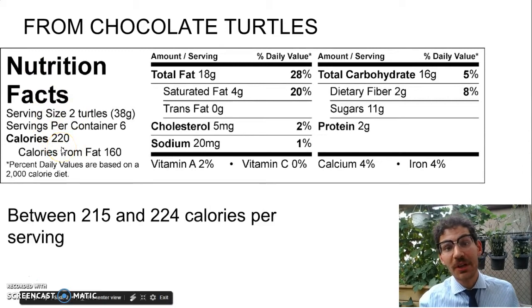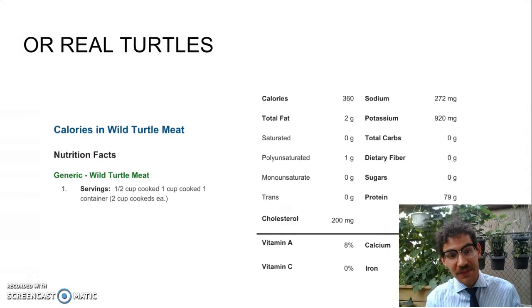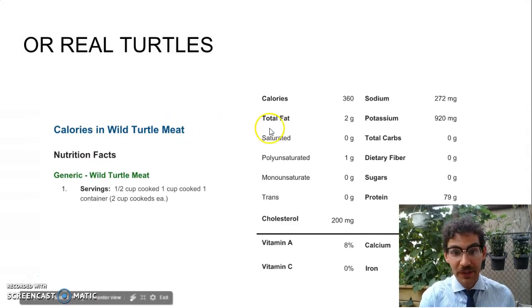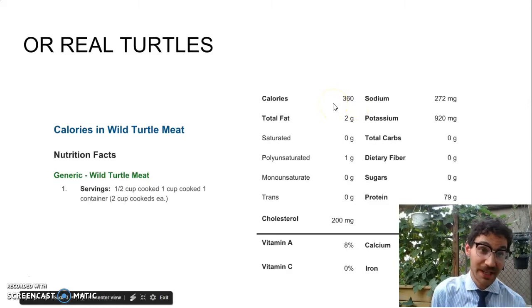And we can see this happening with other foods. If we look at real turtles that are sold on a bodybuilding website, we can see that these turtles have approximately 360 calories in them. So again, they're rounding off to the tens place.